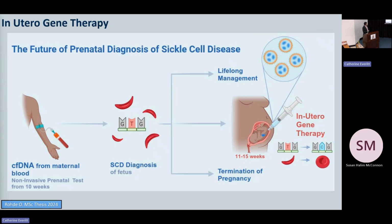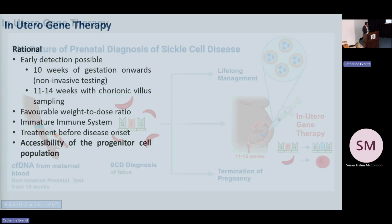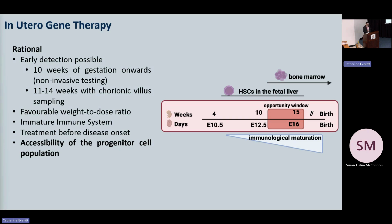But what we are proposing and working on is a prenatal gene therapy approach, which is basically an in vivo approach, and we are trying to correct the disease in utero. The technology at the moment allows us to identify an affected fetus from 10 weeks onwards by using non-invasive prenatal testing. And the idea is to give the patients a few weeks' time to think about the potential of a prenatal gene therapy.